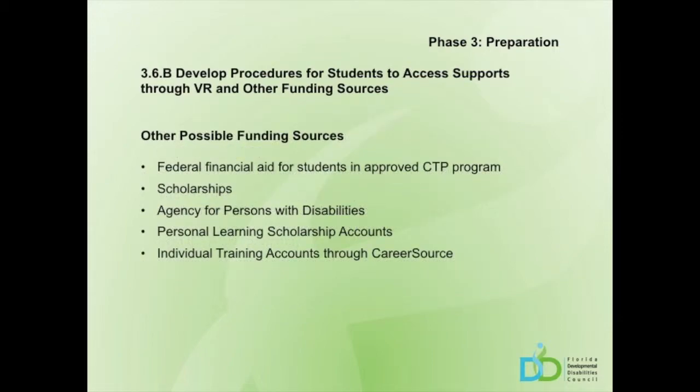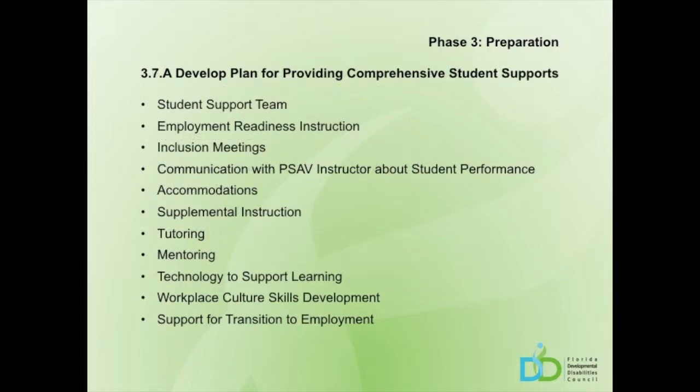Although dual enrollment and VR funding are the options used by Project Achieve students, teams may also explore other options, such as federal financial aid for students in an approved comprehensive transition and post-secondary program, scholarships, the Agency for Persons with Disabilities, personal learning scholarship accounts, and individual training accounts through CareerSource. The purpose of Project Achieve and similar programs is to provide a full system of supports that will allow students with intellectual disabilities to succeed in a PSAV program of their choice.